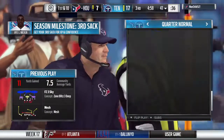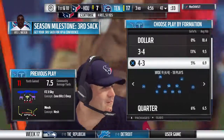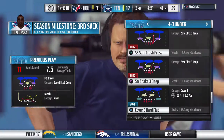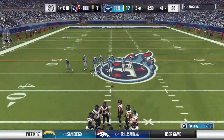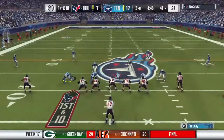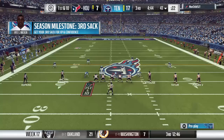It's a nice completion, a little bit of run after catch as well to create the yardage that they got. But it is so tough to cover that route, the drag route, because they run it at varying speeds. Because the key is to create hesitancy on the defender's part. Always so empathetic for those DBs, aren't you? Here we go now.